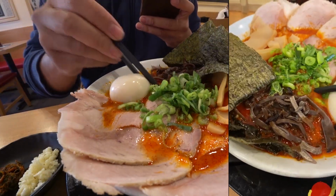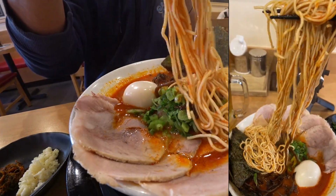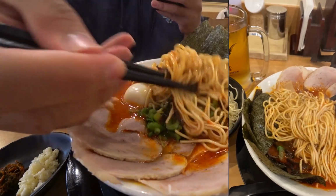Have a ramen shop located where you're living? Have you had Japanese authentic ramen before? What kind of ramen have you had? Please let me know in the comments section below.